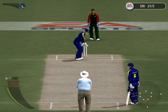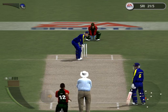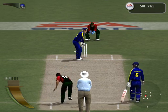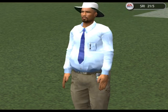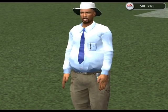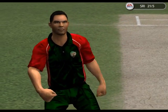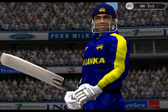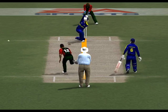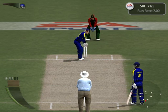Tariq Aziz continues. That's a big appeal. Not out. In my opinion, it wasn't out, but it was very close. Well, Richie, that looked very close, but the umpire's given the batsman the benefit of the doubt. Let's see the action replay of that. Sangakkara waiting at the striker's end.